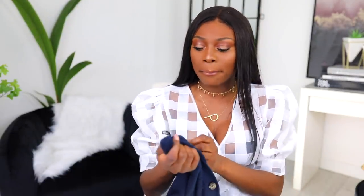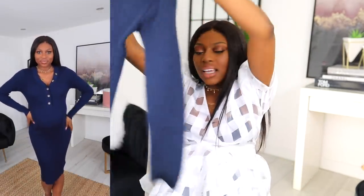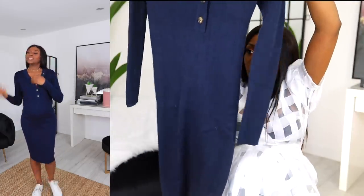Finally from H&M, I actually did pick up something from their mama range. And you know, their mama range looked really good. Actually I complain a lot about maternity wear, but the H&M mama range looks amazing. They had these really cool button down bodycon dresses. And even looking at this though, anyone could wear this.